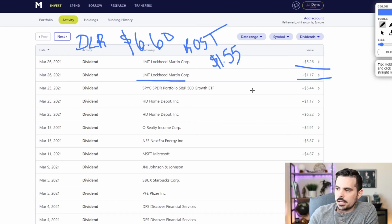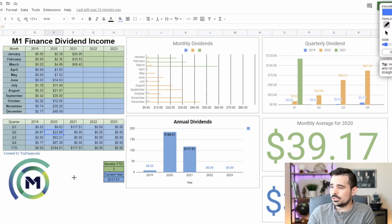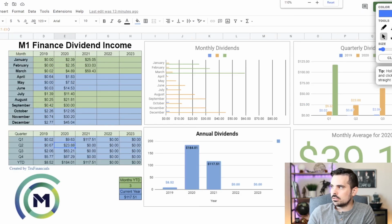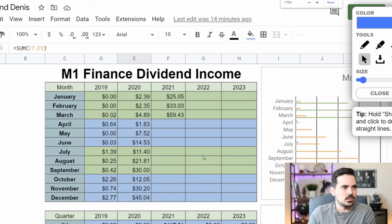So anyways, I added all of this up together and I put it in my dividend spreadsheet, which you guys can see here. I got to make sure it's all nice on screen. And then let's actually zoom in. So this is my spreadsheet, which, by the way, if you are interested, I have it for free in the show notes. So if you guys want to download that, you're welcome to. And then let's zoom in on here. Okay. Let me make sure it's still all on screen here.